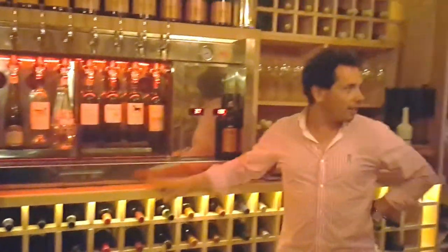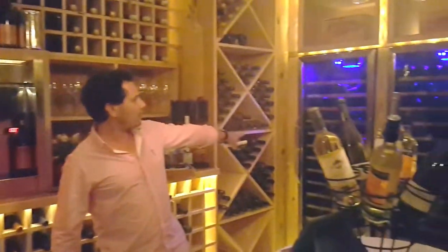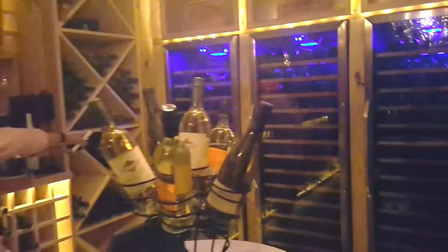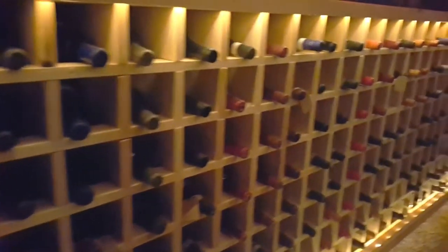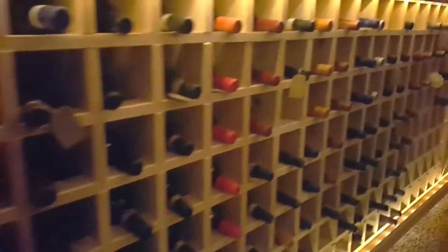Then we have here all the wine fridges for the white wines. This wine room fits about 5,000 bottles. We are now at 3,000 bottles or so. But you know, with a wine cellar, you start it and you cannot just have everything at once.